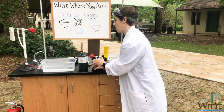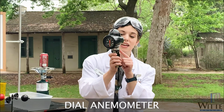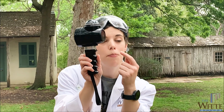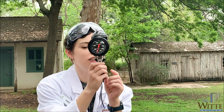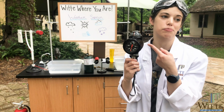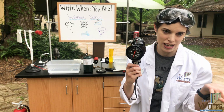Another type of anemometer will have a dial on it. This one has an itty bitty teeny tiny piece of metal in it, and that tiny piece of metal moves when the wind pushes on it, and that will turn the needle on the dial. What's helpful about this one is it also has a compass, so we can also figure out the wind's direction in case we don't have a weather vane handy.